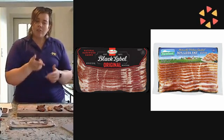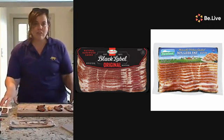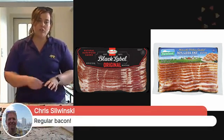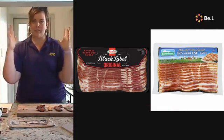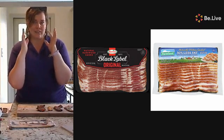And you'll also notice the center cut says it's 30% less fat. Well, is it actually 30% less fat? How do you make a pig 30% less fat than the next pig, right? So what that actually means is you'll notice that the center cut bacon is a shorter piece of bacon. So what they've done is they've cut off the fatty ends of the bacon to make it a really pretty square. So you're actually getting less of the bacon itself.